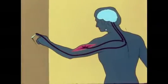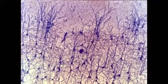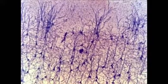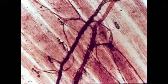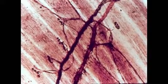The spinal cord contains many millions of neurons that connect to and from the brain. This micrograph shows neurons in the brain. They form complicated patterns, of course. You use these cells to think, learn, and to control your bodies. Information from the brain is sent to the body by special neurons, the motor neurons. Motor neurons connect the spinal cord to the muscles. Here are the endings of motor nerves in a muscle.